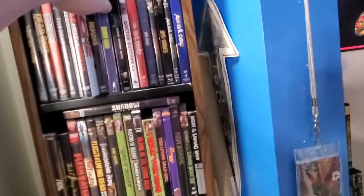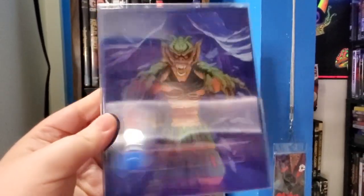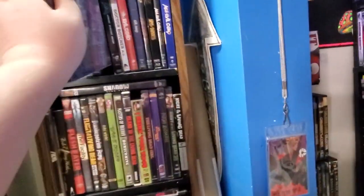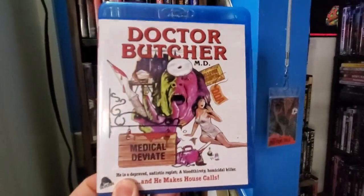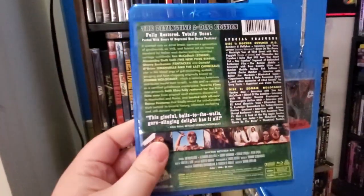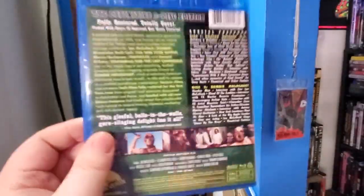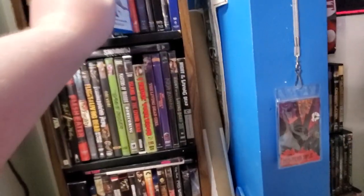Demon Wind, with the nice lenticular slipcover. This is a really fun Evil Dead ripoff from the early 90s. Dr. Butcher MD. This is probably my favorite Italian zombie film. It's really, really wild, really bad, really graphic. It's a weird mix of cannibal film and zombie film elements, and I really, really appreciate that.